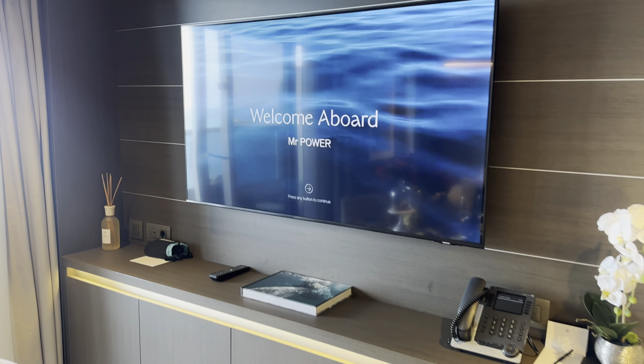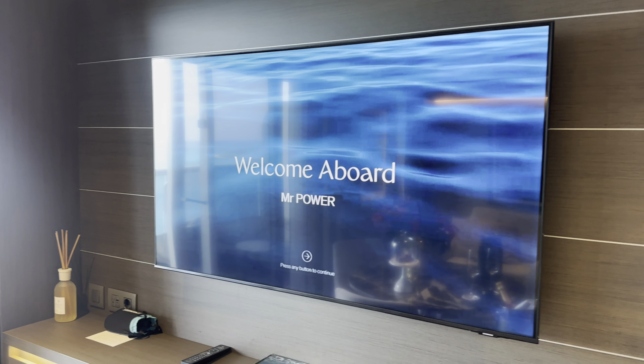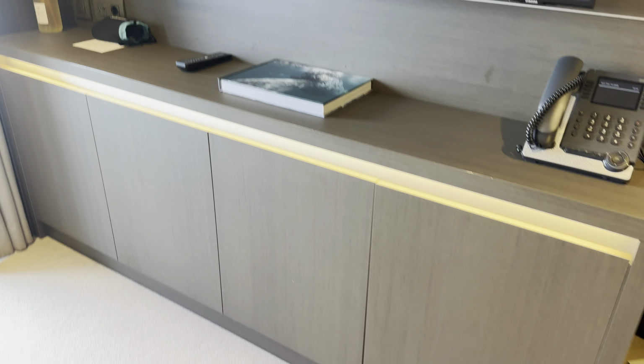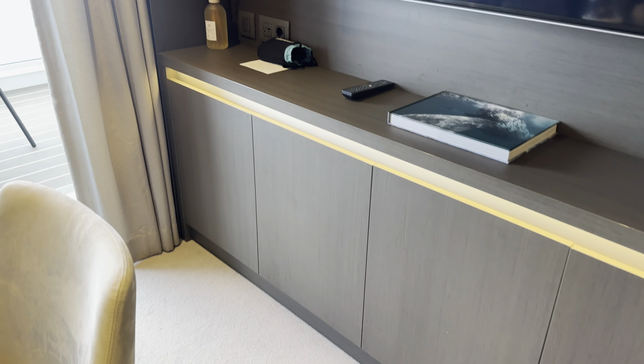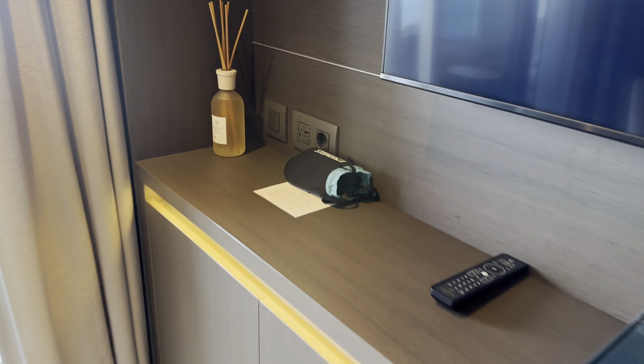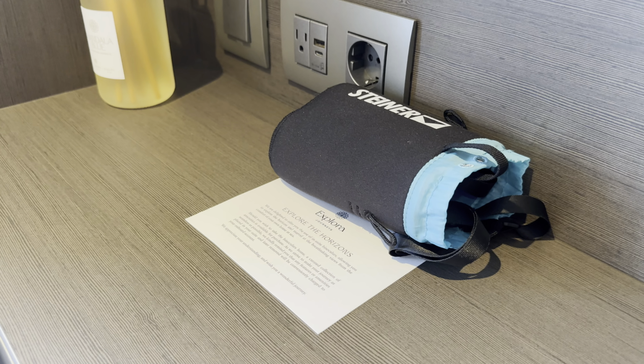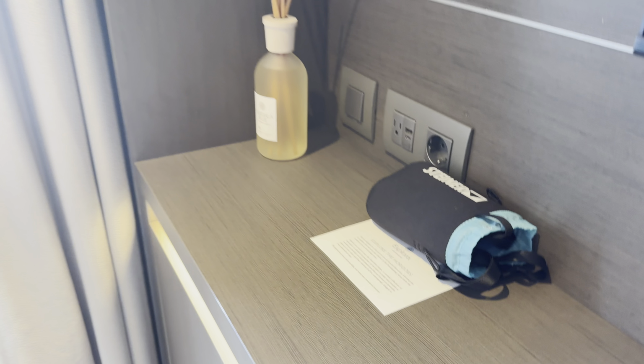So again, over here you've got the big TV. Again, you're not going to need to worry about seeing that. It's quite big. Lots more drawer space everywhere. So there's lots of places to put your things. Just little touches. They'll even put binoculars here, so that if you're seeing something interesting outside, you can check it out a little bit closer.